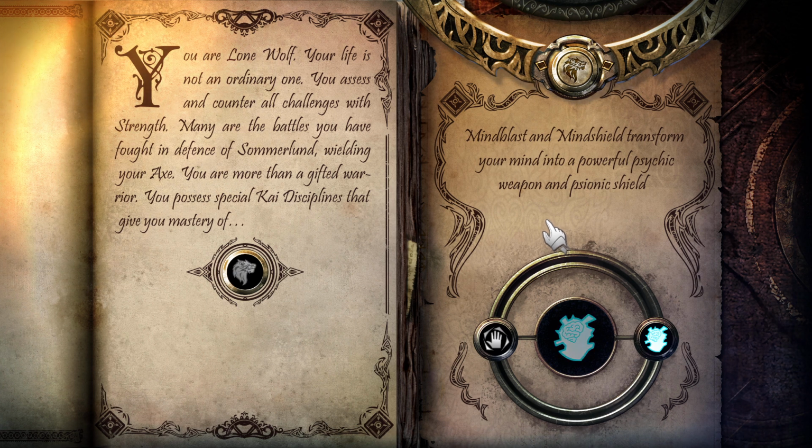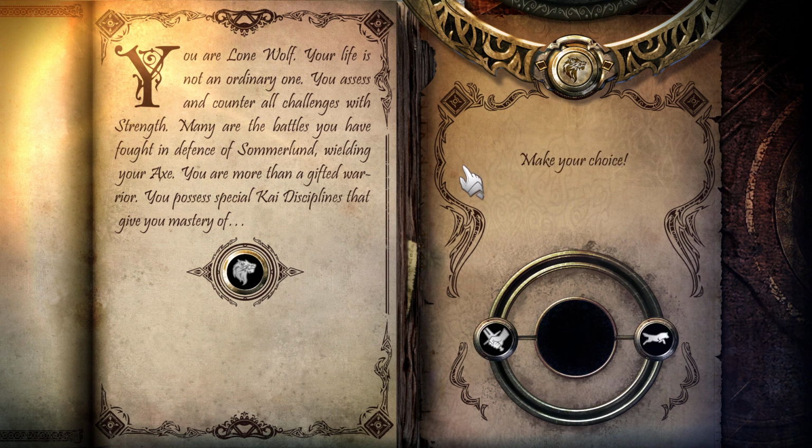Now, this is the other one you always get in the books. Get Mind Shield. Always. Because there are enemies here and there that, if you didn't have Psychic Shield, would turn your head into mush. And the fact they also give you Mind Blast is a good one, because that's basically, you know, Psychic Shock instead of Telekinetic Shock. All right.